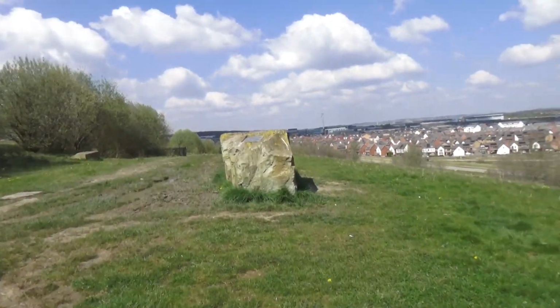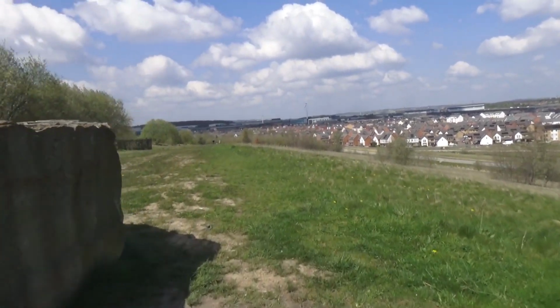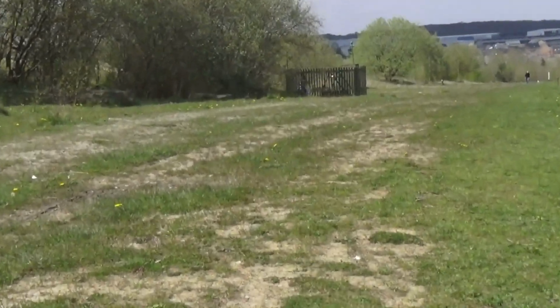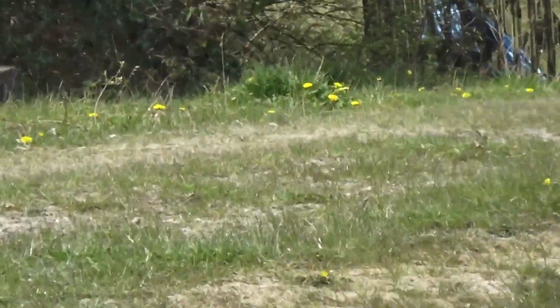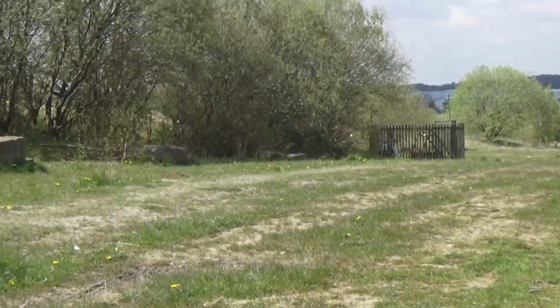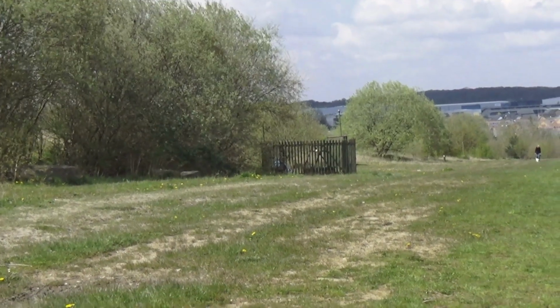We've also got some cages over here. I'll just show you these. Struggling a bit with the light. I'll walk right up to one and start the video again.